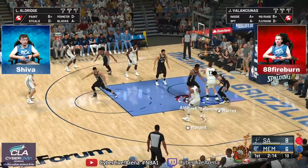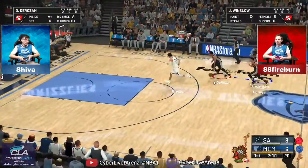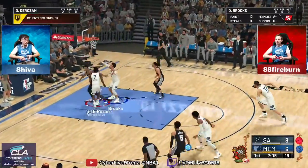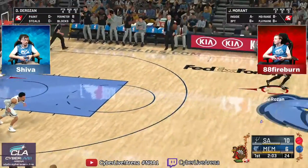Murray against Morant. Valanciunas, and it's sent back by Aldridge. And here we go with DeRozan running it up the middle. And he comes up with the deuce. DeRozan's got his second bucket of the game to go.